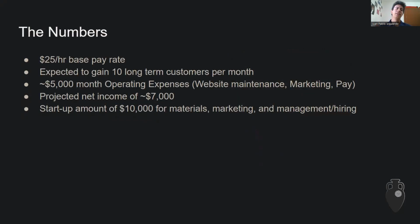So in terms of numbers, I want to start off with a $25 hourly base pay rate for our technicians. Of course, depending on their experience, certifications, and degree, the pay will be different. As a company, we expect to gain 10 long-term customers per month as our goal. We also expect around $5,000 a month in operating expenses, and this can include website maintenance, marketing services, and the pay of our future employees. Now, for projected net income, we expect to have at least $7,000 of net income. For our net profits, we would still have to figure that out once we start the company. But for that to happen, we would need a starting amount of $10,000 for materials, marketing, of course, management, and hiring.